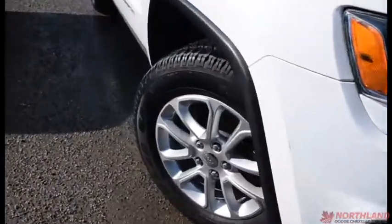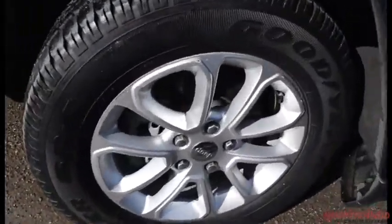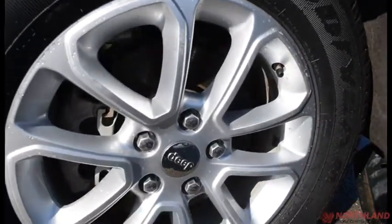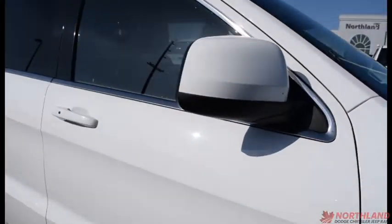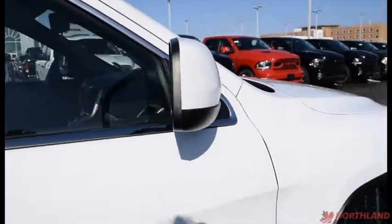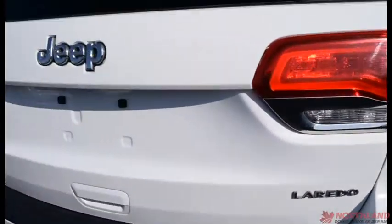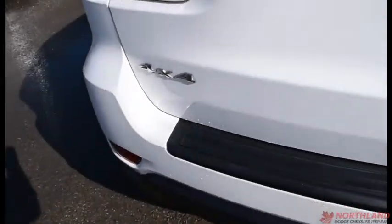Now coming around the side, we have 18-inch tires. They are Goodyear Wrangler brand. They have lots of tread left on them, and those rims look great in the silver. Very nice accenting to the rest of the vehicle. You have heated exterior mirrors right here as well. You've got the Grand Cherokee logo down on the bottom. And now coming around the back, we have the Laredo logo, the Jeep logo, and the 4x4 logo.